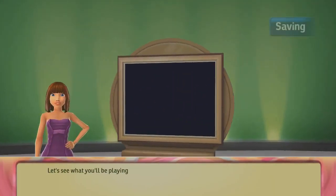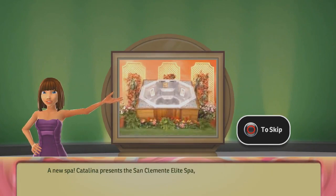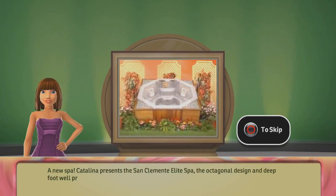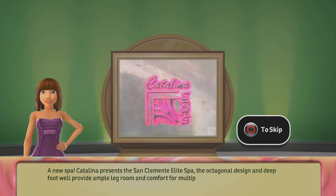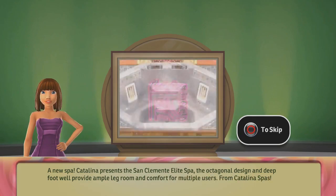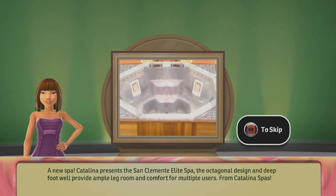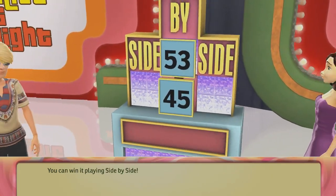All right, let's see what we'll be playing for. A new spa. Catalina presents the San Clemente Elite Spa. The octagonal design and deep footwell provide ample leg room and comfort for multiple users from Catalina Spa. You can win it playing Side by Side.